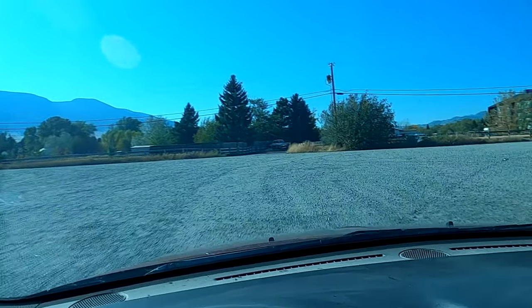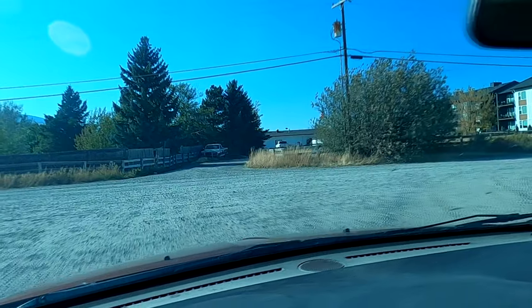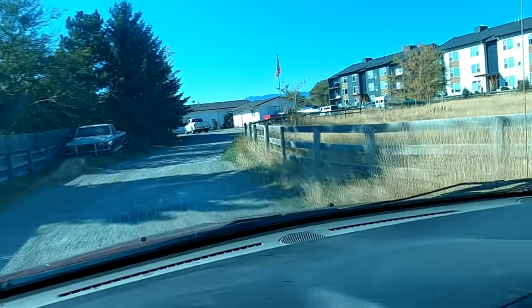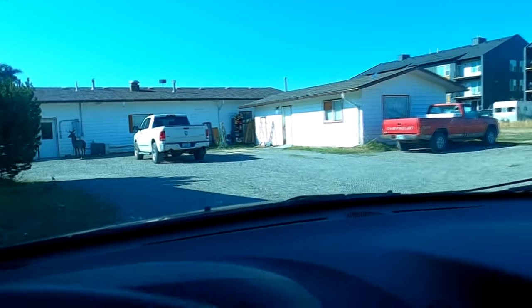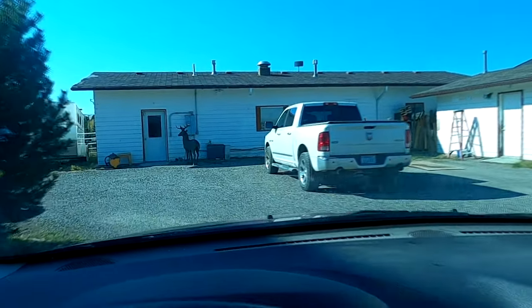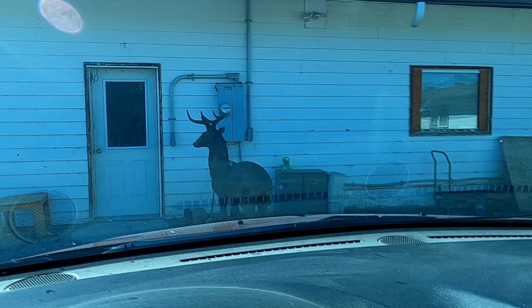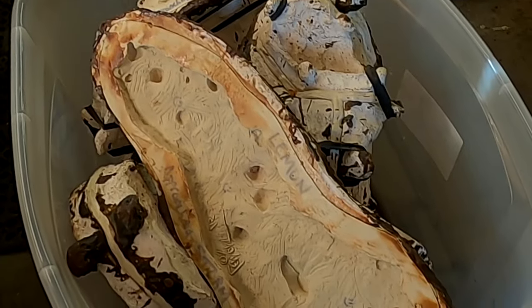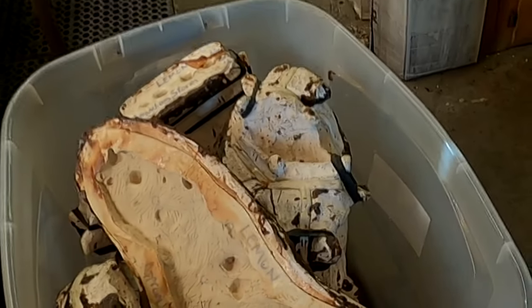All right, just arriving at the Foundry. Well, they got a life-size deer out front, in bronze. Cool. All right, got the molds all in the one container so that they can keep control over them. And I'm going to be heading back home here.